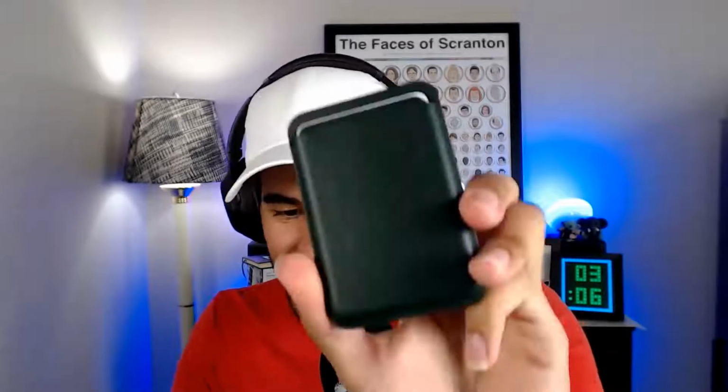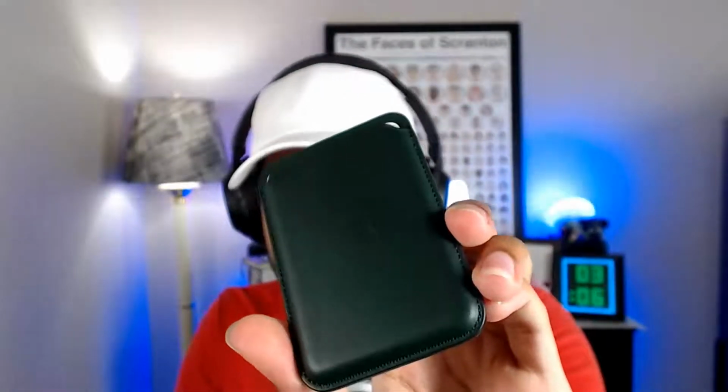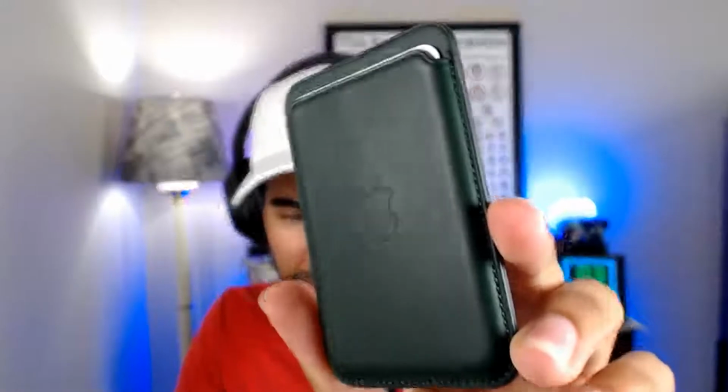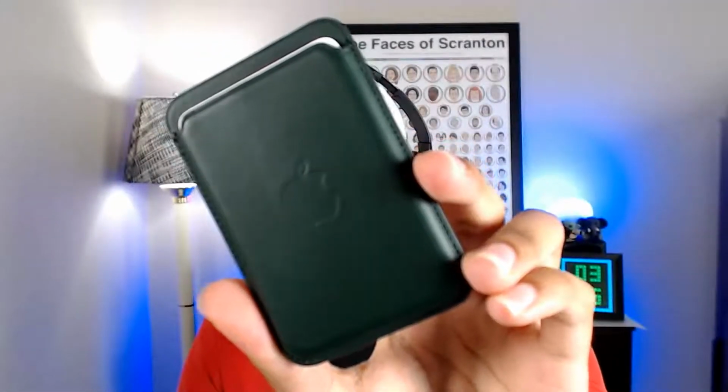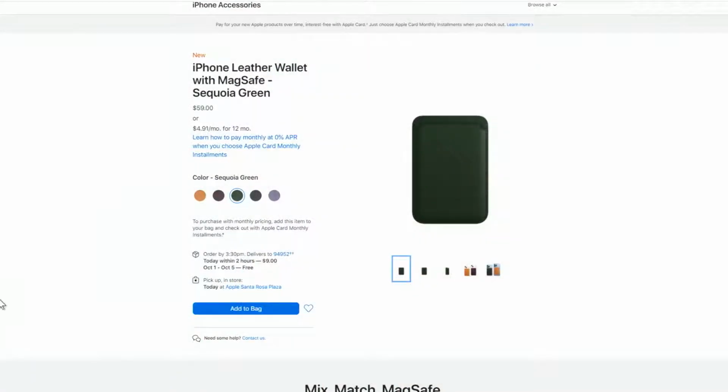And now they have the most gorgeous green. It's really hard to see in the photo. It does not look the way it does in person. I saw this green wallet and I thought, oh my God, this is incredible. I love this thing. So it's a perfect match with this. This is the part that I'm a little bit annoyed that I did: I got the green case too, Sequoia green. What I should have done was gotten the light brown leather case. But now it's going to be green on green.